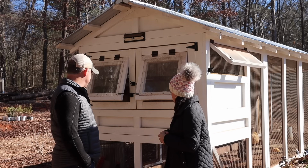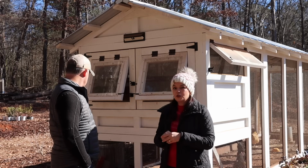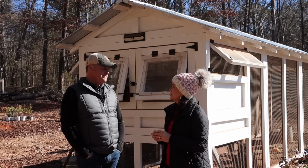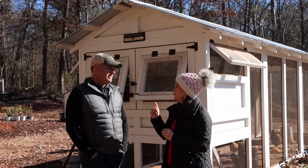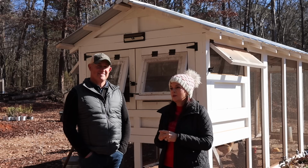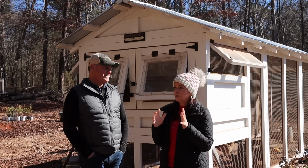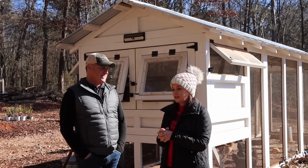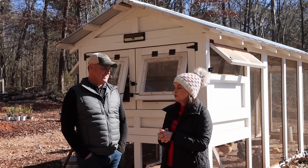The girls are doing great. They love their home. It is quite predator proof. We have not had any kind of break in. We do have the solar lights, so I can see sometimes at night when somebody's walking through because the lights pop on. So I know we have little friends that walk through, but the girls are nice and safe and just giving us beautiful eggs.